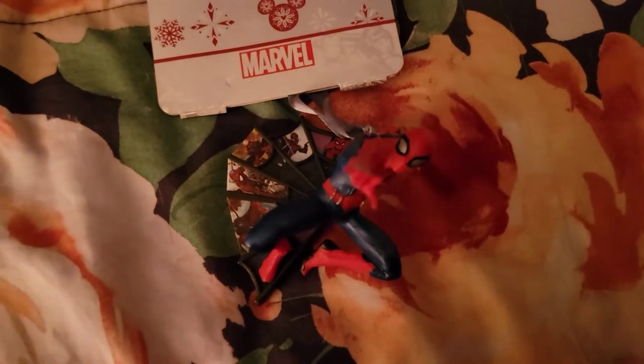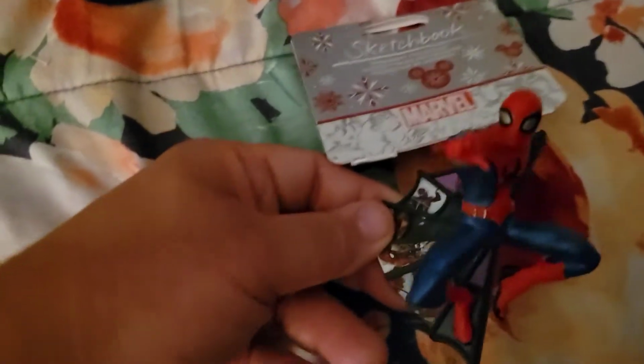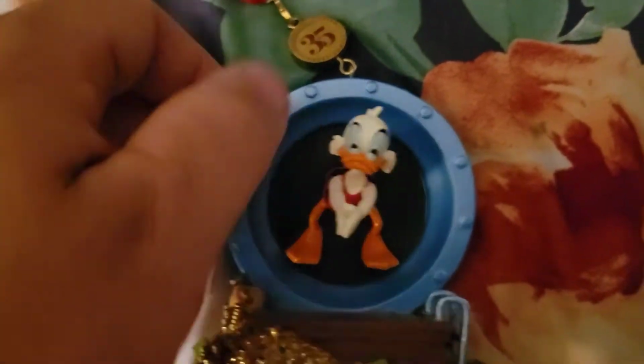Gotta get him. Some ornaments. There was a lot of them I wanted to get, but I only grabbed three of them. I grabbed the Spider-Man one, this really cool looking one for the 60th. So there's Spider-Man. DuckTales, the 35th anniversary one.